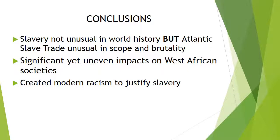It's also important to remember that this has significant yet uneven impacts on West African society. That there are impacts on both sides of the Atlantic here. Huge, huge ones. And if you remember nothing else about this moving forward, remember this last part. It is because of the Atlantic slave trade that Europeans create the concept of racism to justify what they're doing. And this is so important. All of this should be considered when you write your paper about inhuman traffic.